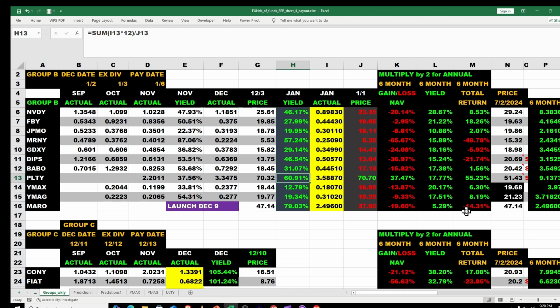You have a 14.31 drop in the price. I wrote over here 7.2, but it's not relative for a few of these. You see these in red, I have comments in there about the fact that they actually weren't trading the full period of time. So when I did a price, I just did, look, this one's a 7.24 price. This one's an August 8th price. And this one is an October 8th price for Palantir, PLTY. This one, I'll put the comment in there, but it's a December 10.